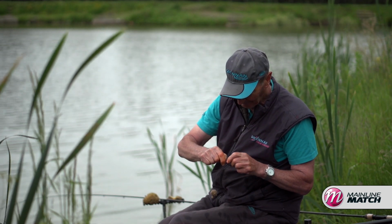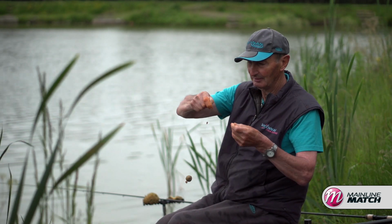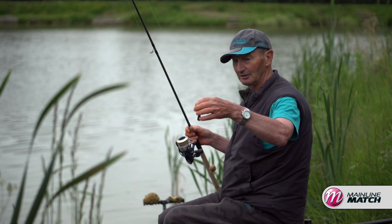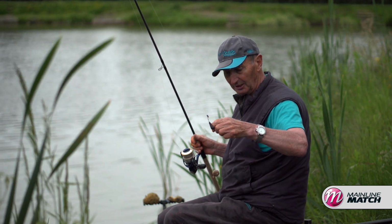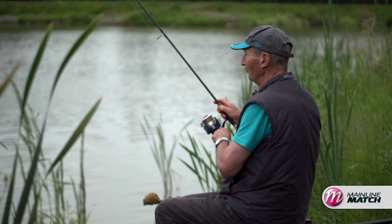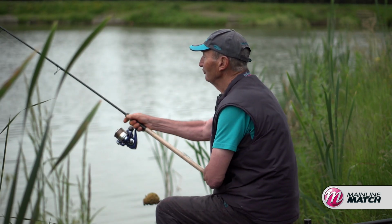Put that on. Push that tight. How easy is that? And that was quick. And the more you do it, the easier it comes. A lot of people say doing the lasso is a lot slower, but I think once you get the knack of it, it's very, very easy. Right, out we go again. All we've got to do now is try and catch a fish.